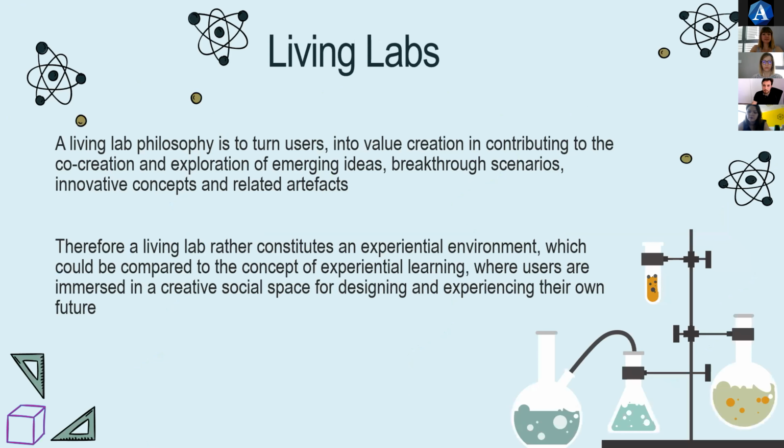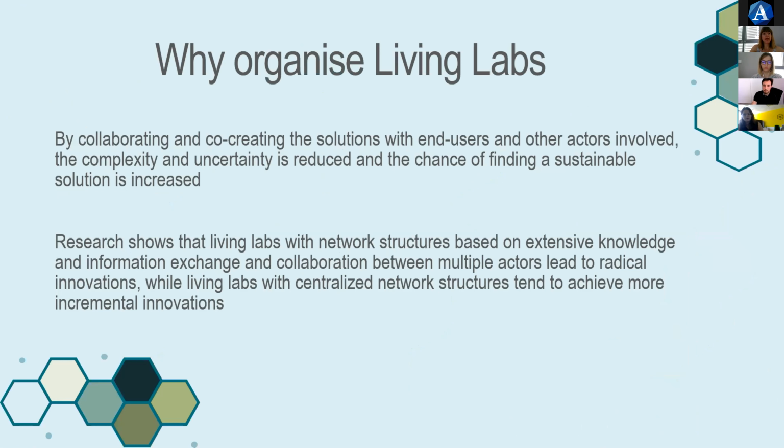A living lab is not similar to a testbed, as its philosophy is to turn users from being traditionally considered as observed subjects for testing models against requirements into value creation, contributing in co-creation and exploring emerging ideas, breakthrough scenarios, innovative concepts, and related artifacts. Hence, a Living Lab rather constitutes an experimental environment, which could be compared to the concept of experiential learning, where users are immersed in a creative social space for designing and experiencing their own future.